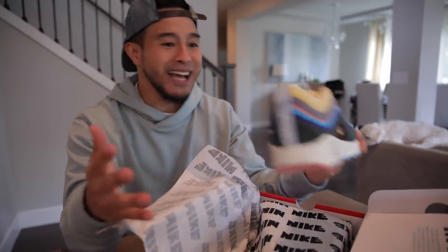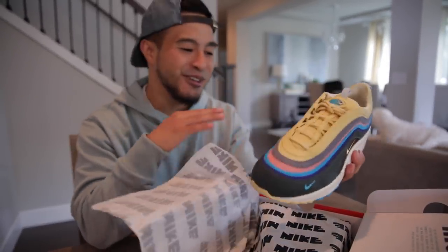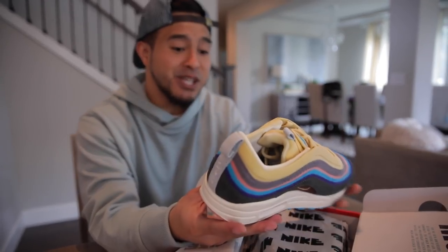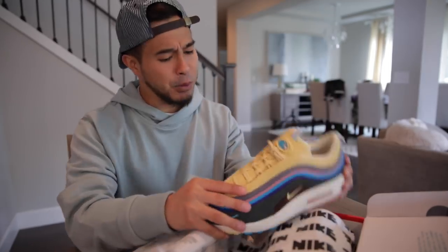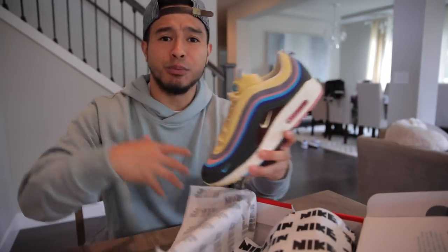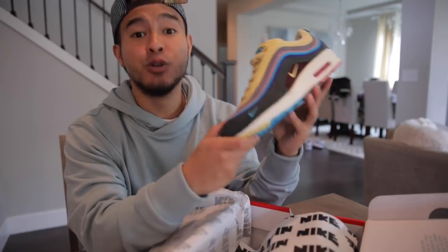I didn't really wanna like these for some reason when they first came out. You know, I was iffy about them, but I'm kind of speechless right now, actually. Let me know what you guys think of these, man. Are these the shoe of the year? I'm happy with the pickup. Like I said, we're trying to add a little bit more splash to the wardrobe, and these do just the trick.